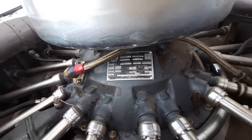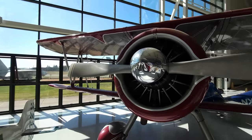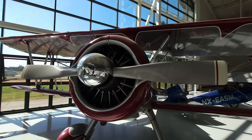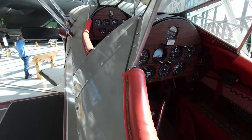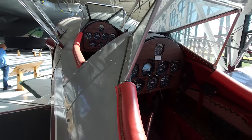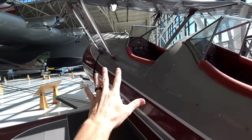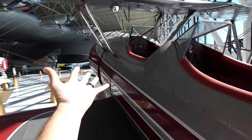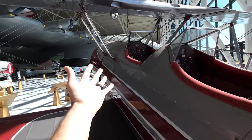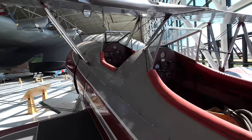985, that's a good size engine. Fantastic, let's take a look up in the cockpit. Oh yeah. I was told that this was owned by an astronaut and was flying only 1 year ago. So I think we need to talk them into getting this thing back out there, making sure it stays in the air so it doesn't get permanently grounded.